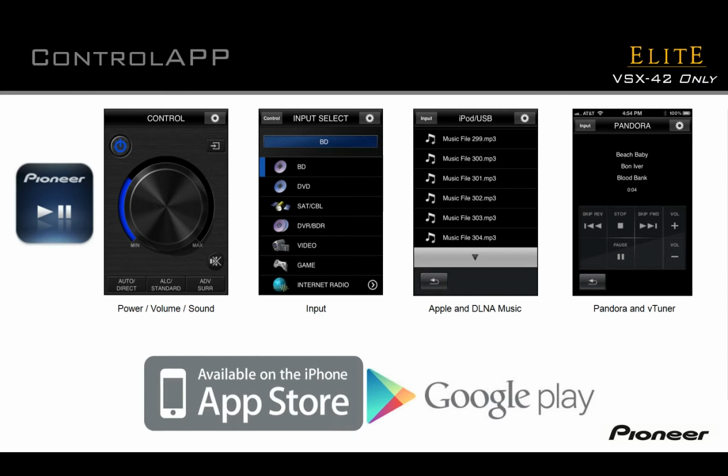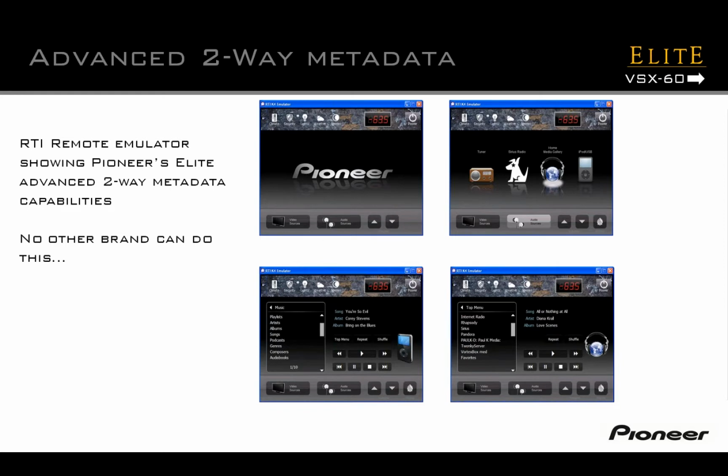When we go up from the VSX42, we have access to a much, much broader range of controls with iControl AV2012. For those of you that use RTI, we are the only company offering you this kind of user interface, which we developed exclusively with RTI. Complete visual, two-way metadata. This is the command I sent you. This is what I'm seeing. This is what I'm going to do. So really great feedback tool for you.